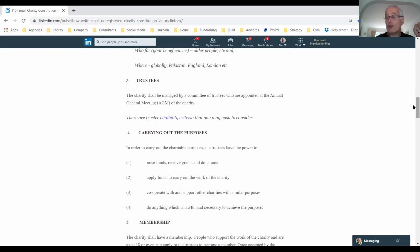You now need some trustees. You need a minimum of 3. You must be at least 16 years old. And there are some exceptions, for example, undischarged bankrupts. But by and large, anyone who's willing to take on the responsibility and put the time and effort in can be a trustee. You do not need any particular specialist experience, just commitment.